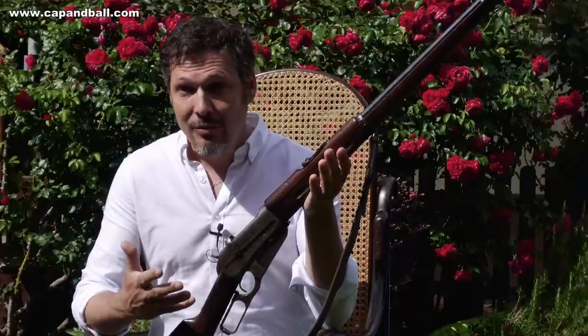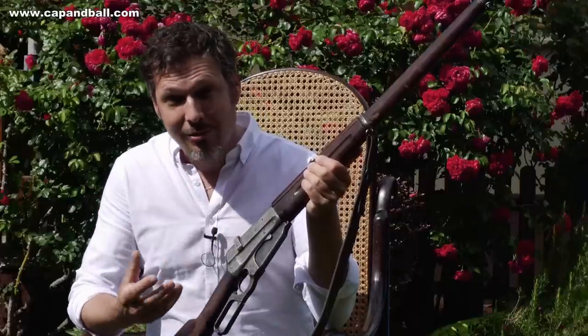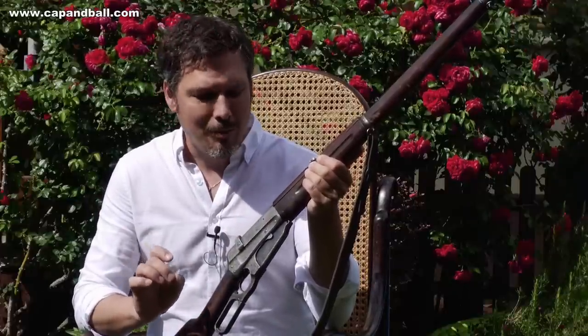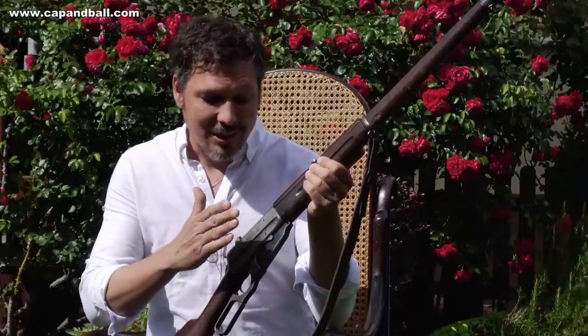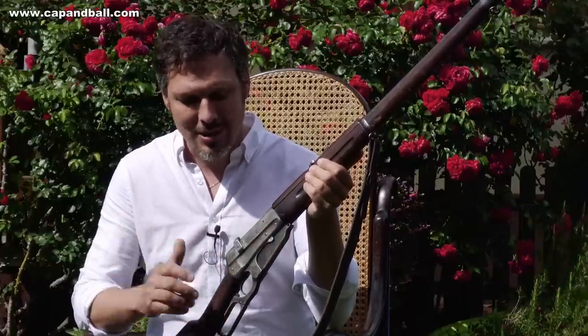And the key benefit of this rifle is that it has a box magazine instead of a tube magazine, which finally allowed the loading of the pointed bullets into cartridges that are used for lever action rifles. No flat point anymore, just ballistically perfect bullets.